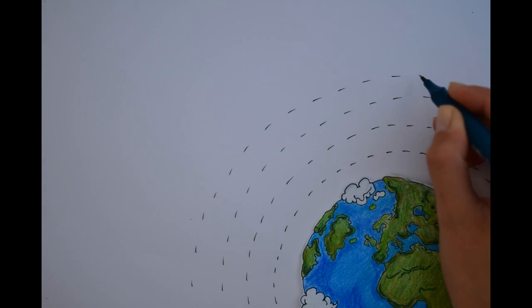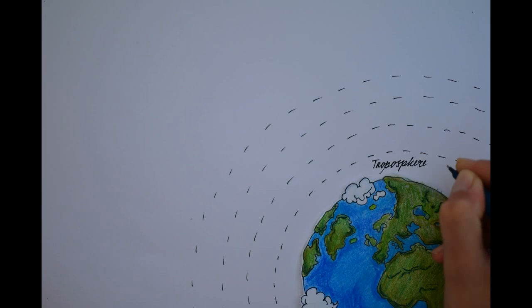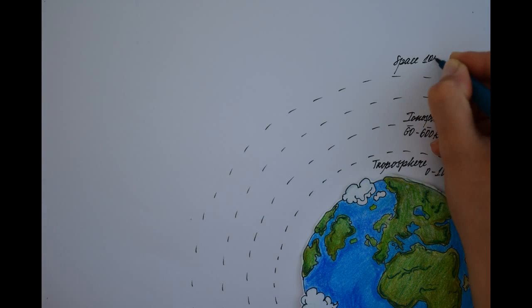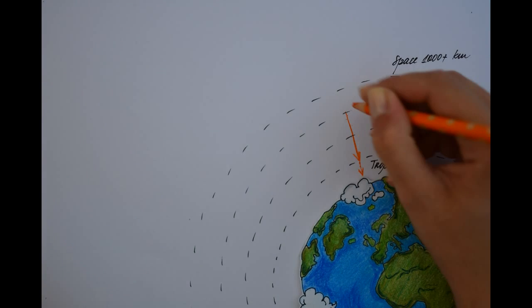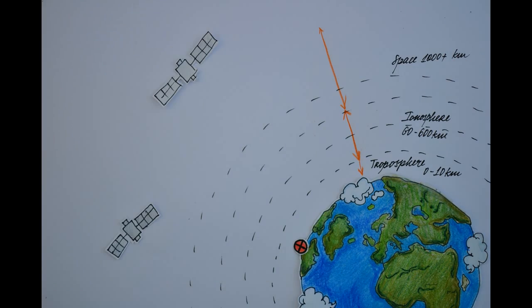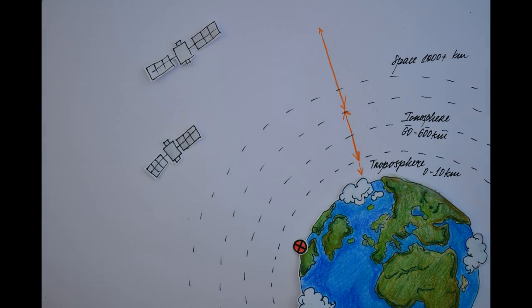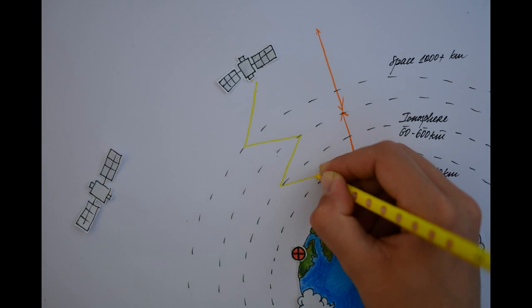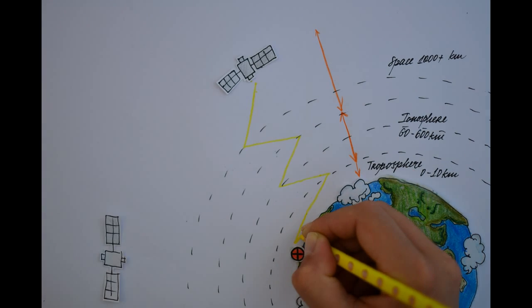This is why Global Navigation Satellite Systems, or GNSS, use signals with 1,000 times higher frequency than ionosondes. But still, the ionosphere bends and disturbs the signals. These disturbances influence the position determination by reducing its precision up to several kilometers.